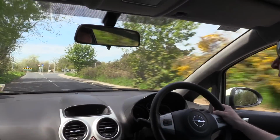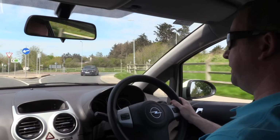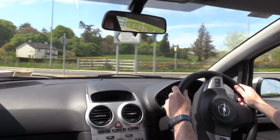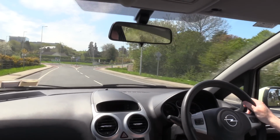Just slowing down gradually. Now I'm previewing the roundabout because if I look beforehand, I'm more likely to be more decisive. So I'm looking, and there's nothing there at the moment. A few more looks, one last look. Clearly okay, and off I went. No need to be slowing down to first gear or handbrake or any of that kind of stuff.